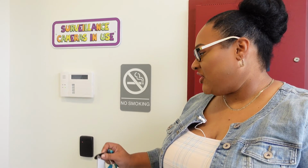All families receive a key fob. You and your significant other would receive one, and then you would just come over here and badge into the door. Right now, our procedures are a little bit different, so let me show you that over here.